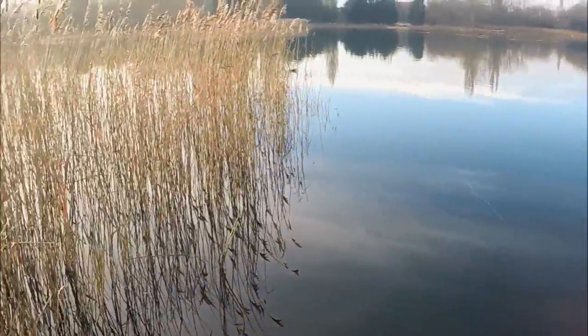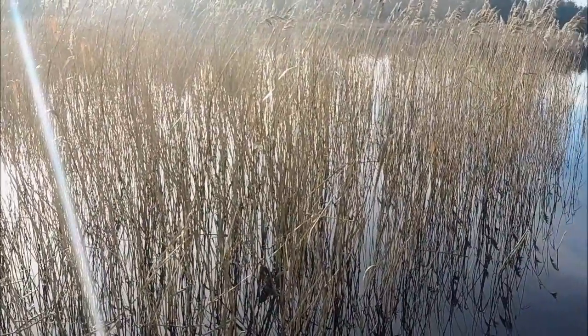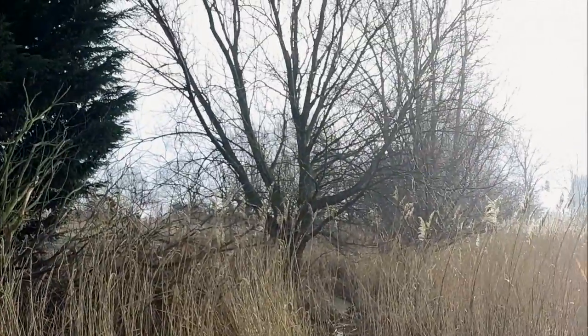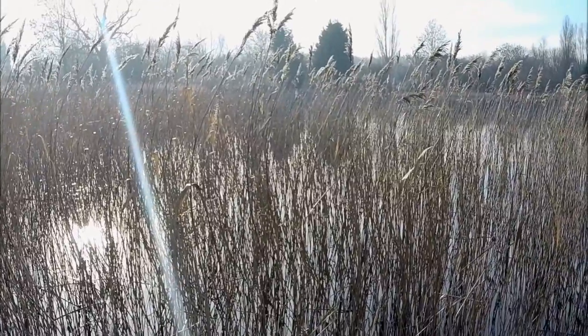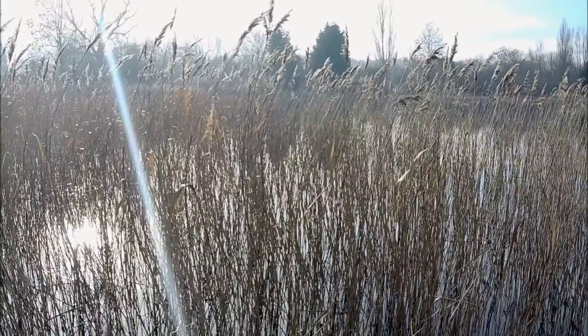So I sat here watching in the edge for a bit and didn't see anything, and I noticed this big reed bed just round here on the left. Started noticing the stems twitching, just the odd one here and there knocking. So I shot up that tree there and had a look down, waited till they started knocking and focused in. It was really hard to see down in there, but eventually I saw one. See a big grey back come through.